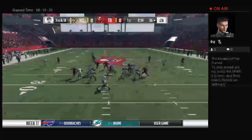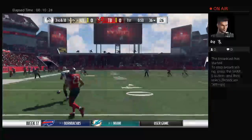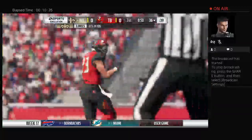No gain. On 3rd and long, it's Brees. And that is incomplete.